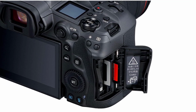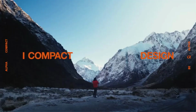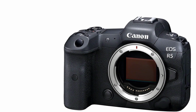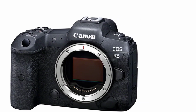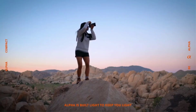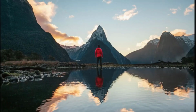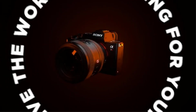For videographers, the EOS R5 supports 8K RAW video recording and 4K at up to 120 frames per second with autofocus, making it a stellar choice for high-resolution video capture. Additional highlights include sensor shift image stabilization, multiple aspect ratios, 16:9, 3:2, 4:3, and support for JPEG and RAW file formats. Compatible with Canon RF mount lenses, the EOS R5 is a versatile and powerful tool for creative professionals.